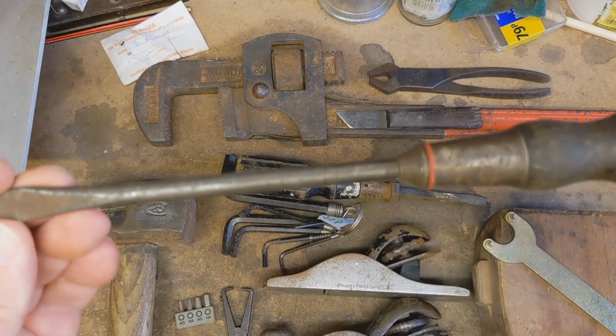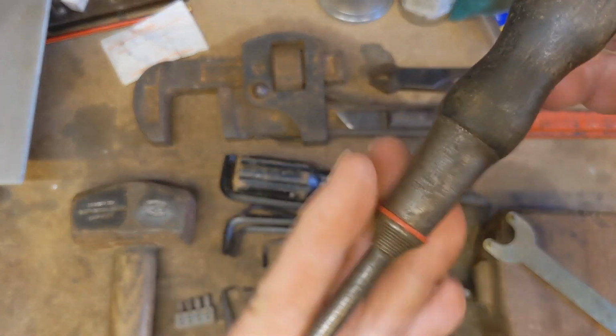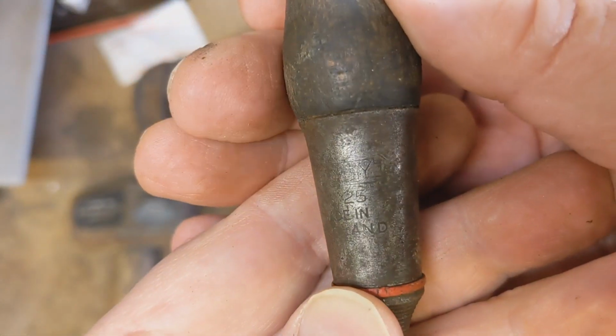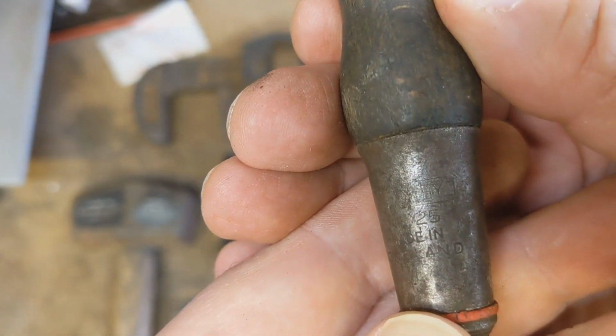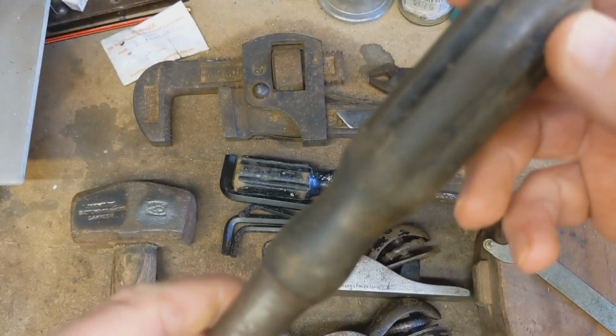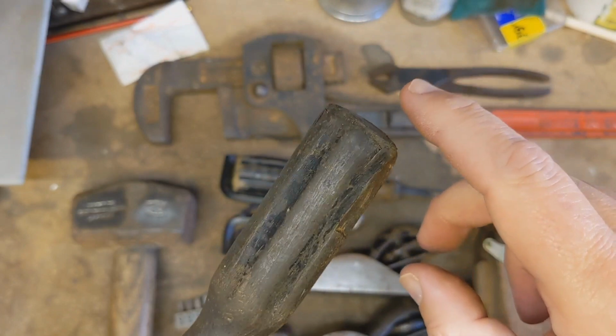Here is one of those Stanley screwdrivers, marked number 25, made in England. The handle's not so good on this one, missing a little bit of wood.